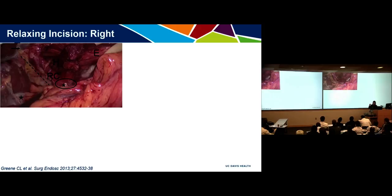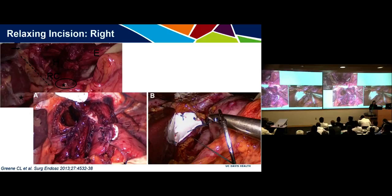There's no need to go more posteriorly, and you want to avoid where the circle and the star are, because you don't want to be by the aorta or the thoracic duct. And you'll definitely have enough to get you there. Then you sew in a PTFE, and you can use interrupted sutures to close that defect.